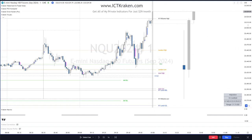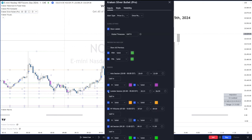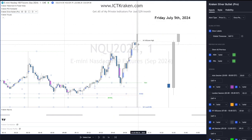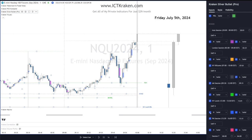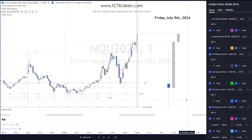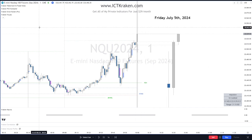So let's go in here and turn it all off. Asia was taken. London was taken. Kill zone is going to start right here at 10 o'clock. So kill zone high has been taken. Kill zone low, we'll leave the high off. New York lunch low is there. High was taken, buy side. And I believe that was it. Okay, so there's not much liquidity higher. We're in new all-time high. So basically you trade to go higher until an SLR forms. All right, let's see what we get here.